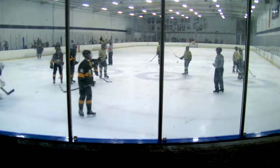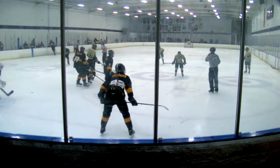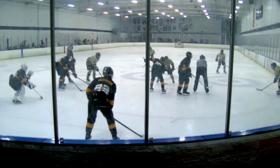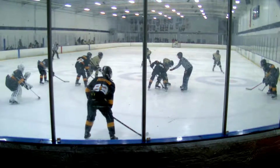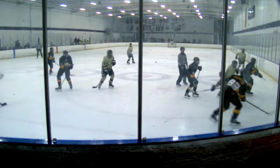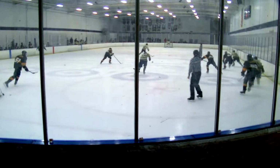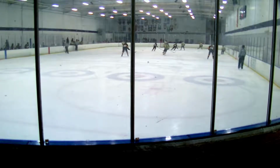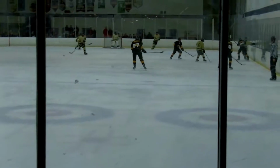Whistle blows, and we're going to have a face-off to Jackson's right in the zone. The second line is out. Colwell between Maz and Mark. Got Jake and Drew on D. Face-off is won. Jake high off the glass, out into center ice, into the GSE zone, where their D picks it up and flicks it with the backhand back out.